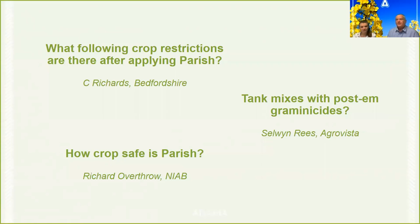And a question from Selwyn. Are there any tank mixes with post-emergence graminicides? That's a very good question. The positioning of Parish, which is from 2 leaves of the oilseed rape to 9 leaves of the oilseed rape, overlaps quite clearly with potentially insecticide use for cabbage stem flea beetle, and also, as you asked, Selwyn, with post-emergence graminicides. At the moment, we're not in a position to recommend them, but it's certainly something we need to look at. Using those foliar graminicides at that time is going to be key to controlling volunteer cereals. If we can apply those together, then it's going to make the job a lot easier on farms. That's something we are going to look at for sure.